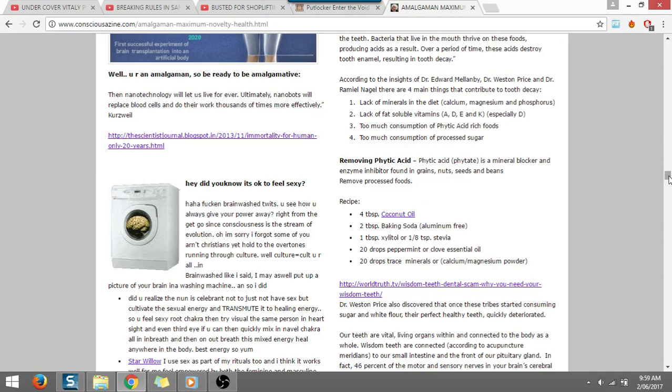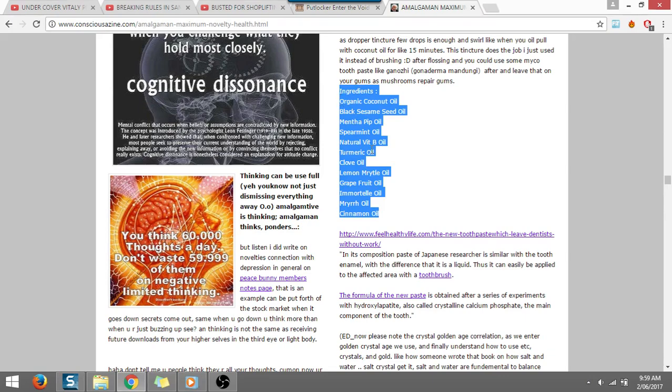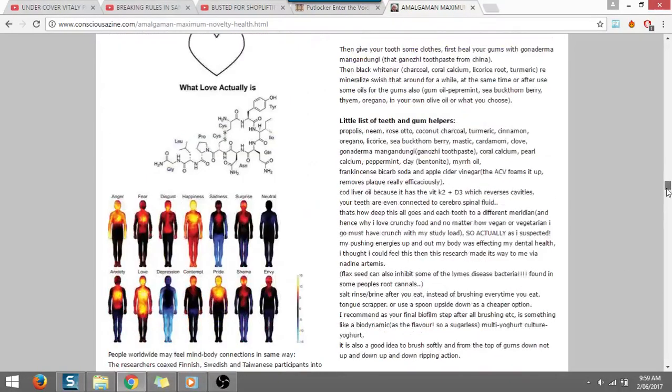So, look, there's lots in here. Here's other ingredients for this one tincture I once found in Australia. That was a good tincture. I liked that one. That was really nice. So there, immortelle oil, grapefruit oil. But down here, a little list of teeth and gum helpers. Propolis, yeah, that's the stuff they feed to the queen bee. If it's a non-alcoholic tincture, you can put that on your skin and watch it heal a cut in hours.